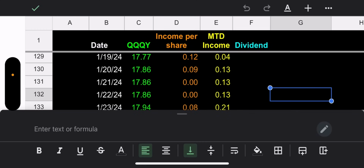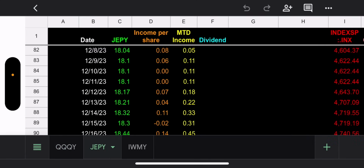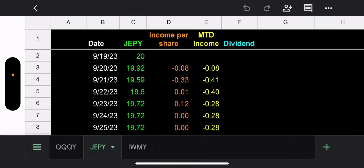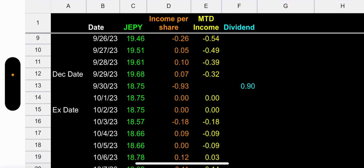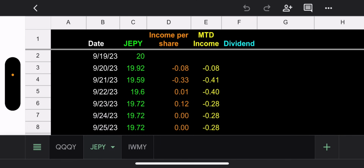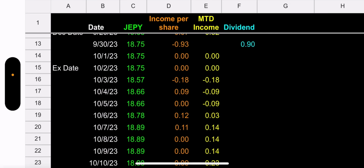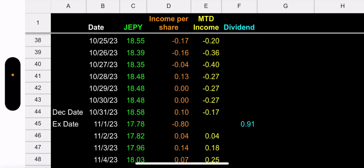So from inception, again, the JEPY and QQQY launched around September. First month, lost 32 cents, paid 90 cents. So ouch. JEPY launched at 20, and that's why they went down to 18.75. Okay, that's okay. Let's see how the next month goes. All right, JEPY, come on. They lost 17 cents. Not good. And they paid out 91 cents. Double ouch. So it brings them down to 17.78.